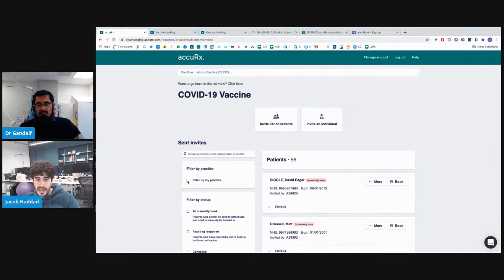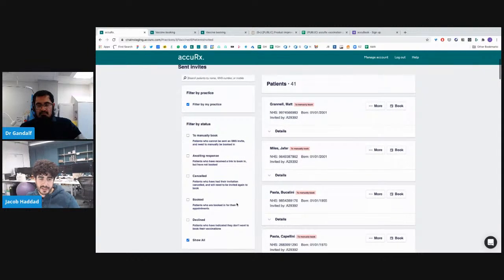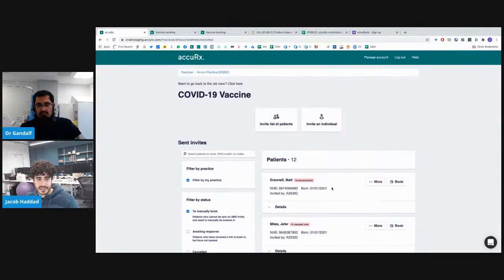So for example, if I'm in a shared admin hub for the network and I'm doing calling on behalf of multiple practices, I can go through and see that and see who they're invited by. I can filter out, for example, if I want to know only who are the patients to manually book, I can just select those and I'll see that subset. So we've tried to create quite a lot of flexibility here.